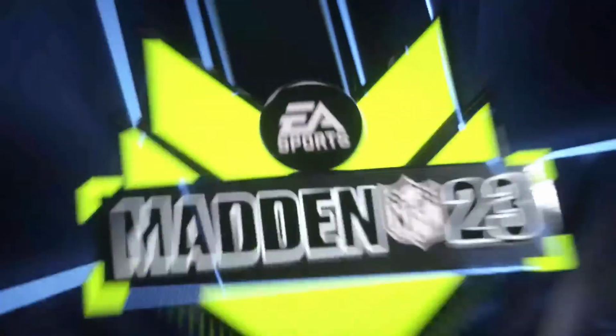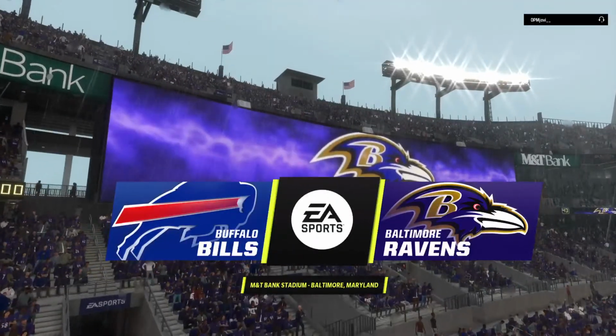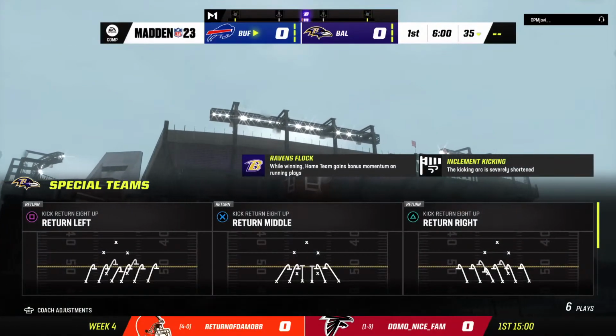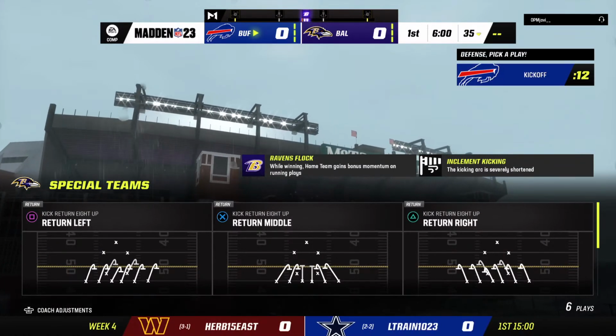The rain is falling, the fans are soaked, but here's the bottom line. We've got football at M&T Bank Stadium in Baltimore, Maryland. Today, it's week 4, and we've got what should be a great one here between the Buffalo Bills and the Baltimore Ravens.